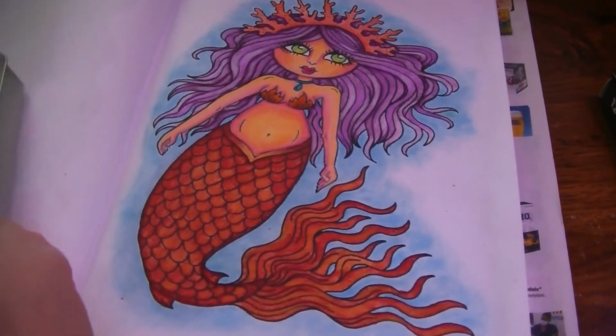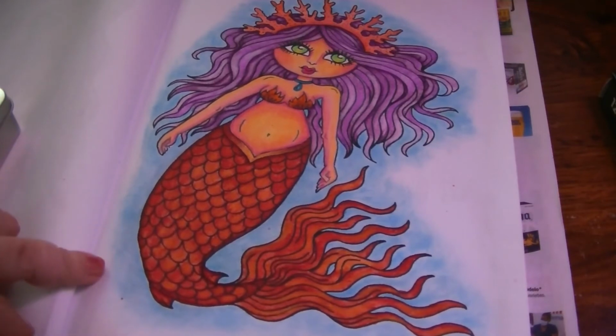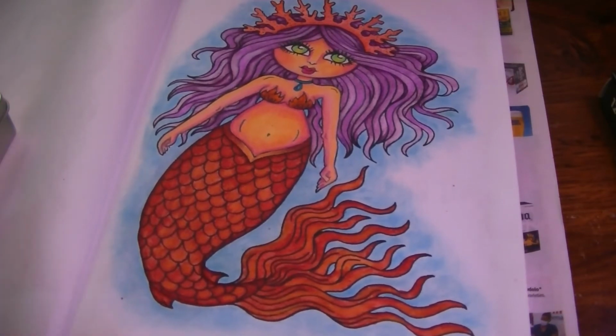I don't even know if it's in this one. It was something ocean, salty ocean or something, a shade of this blue. And I had a few people say it was watercolor. They said they like my watercolor, and it's not watercolor. I just blended it out with some sponge.